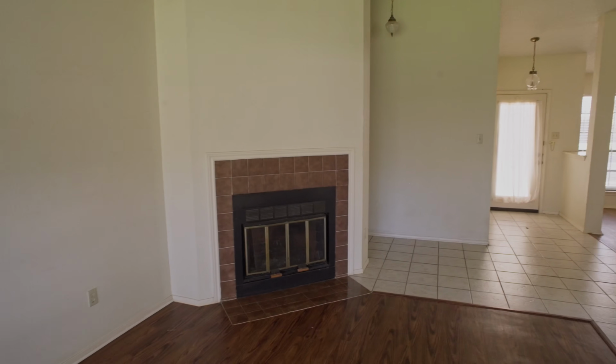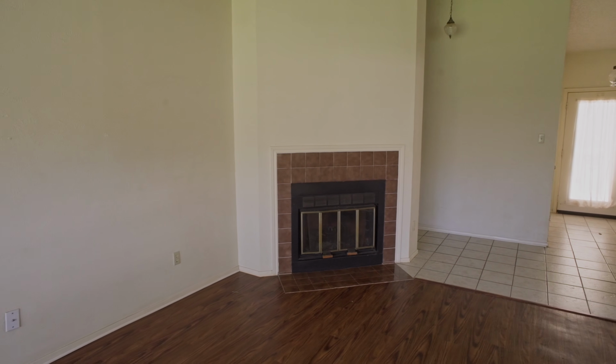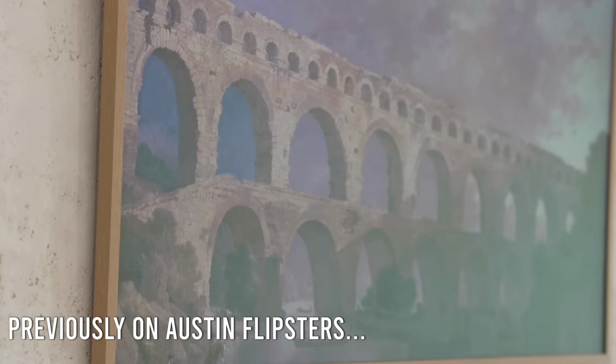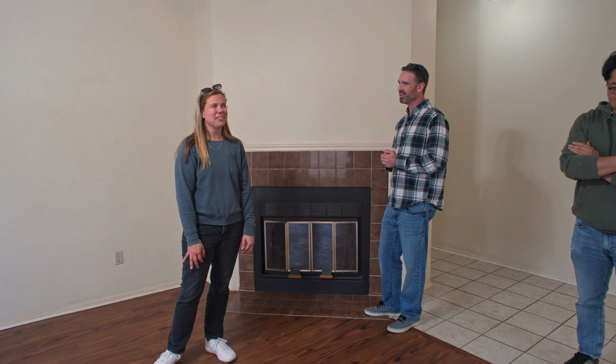It's actually, I think, well positioned. Throw a little art up here, throw a TV on the wall. Or a Frame TV, get art and TV all at once. You've got expensive taste, Lauren. I do. Those things aren't cheap.